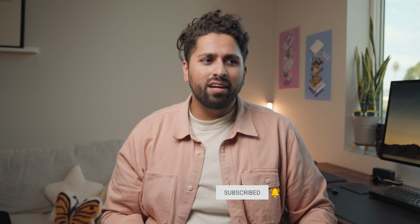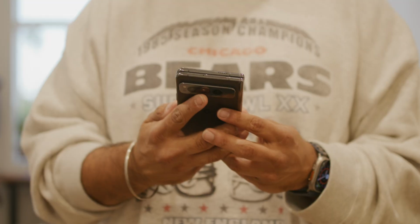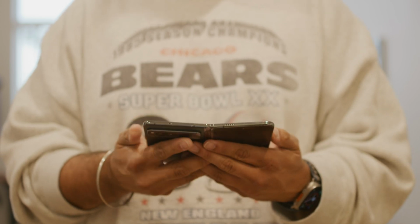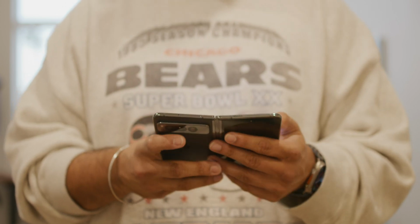Let me know down in the comments, but I feel like I don't want to have to open this phone every single time I pull it out of my pocket, which is, I think, one of the reasons that I'm not a fan of the flip style phones. I really like that the outside screen just lets me do most things, but when I need it, I have the option of opening up to that larger 7.6-inch screen.